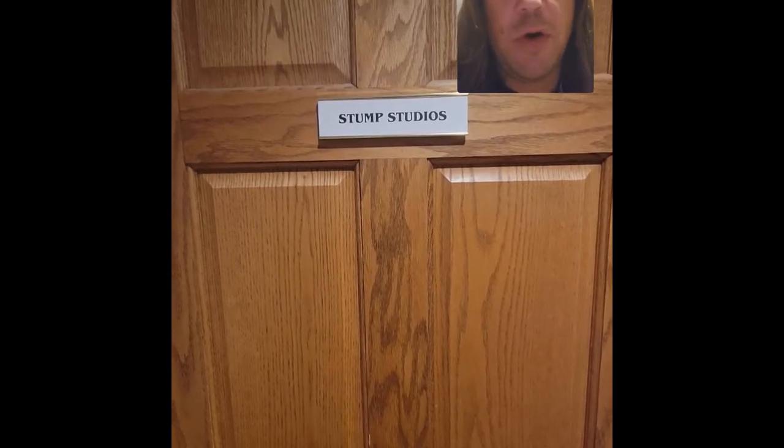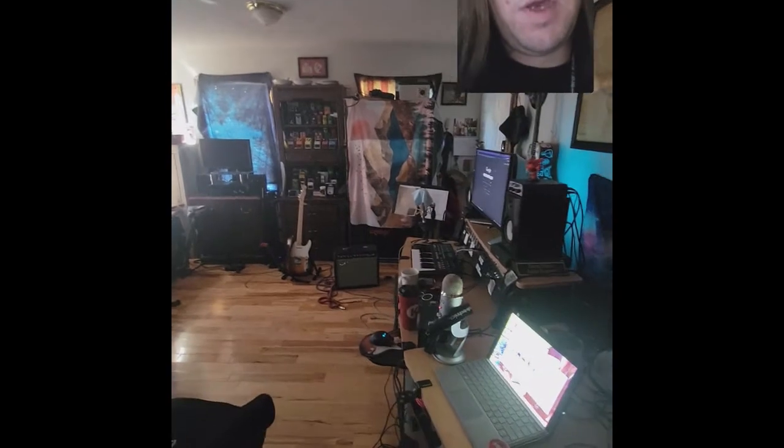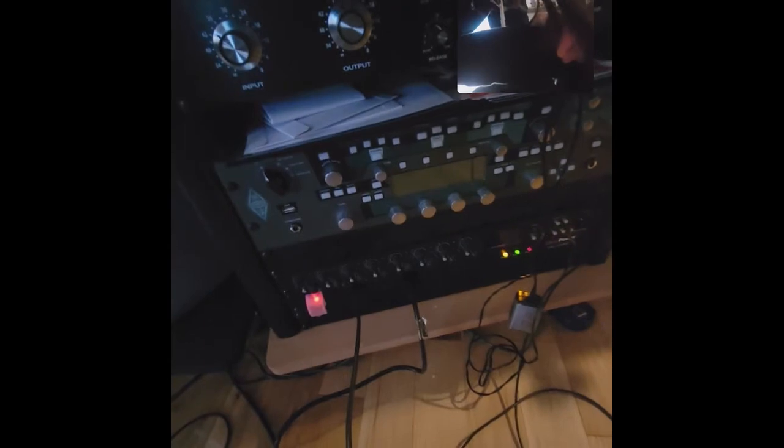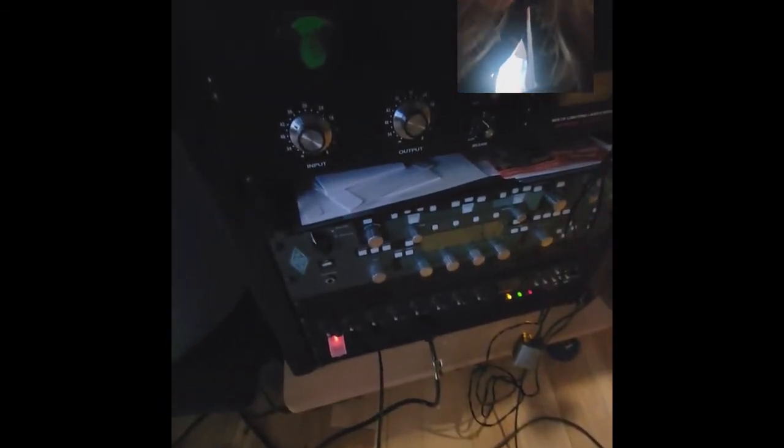So this is the door that you come in. It's a little messy right now, but this is where all the activity goes on. This is the brains of the operation right here, this Alienware Aurora R12. There's a Kemper. You can see the Kemper, which is this. If you're not familiar, it generates good tone for guitar or bass.